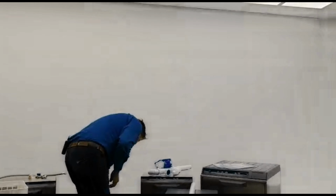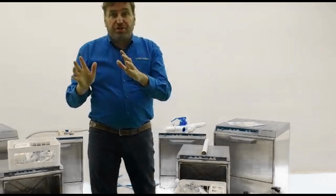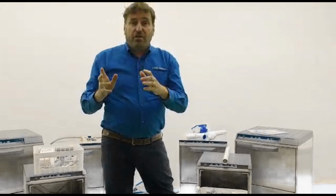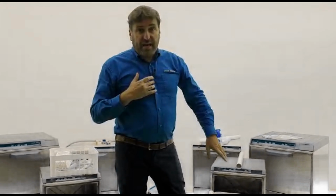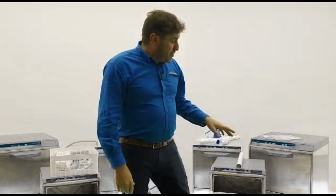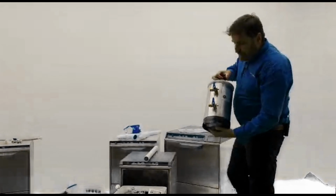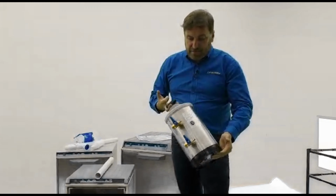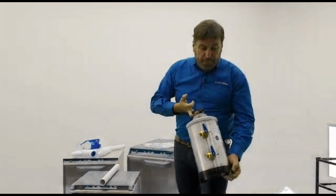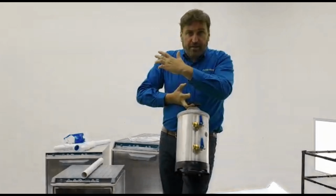So that is water coming in. We also need to think about water softeners. Again, a lot of you are in hard water areas, so the machine is going to scale up quite badly. It's quite simple: it's putting a water softener on the machine. Salt crystals go in the top, and we connect the softener up and connect it to the machine.